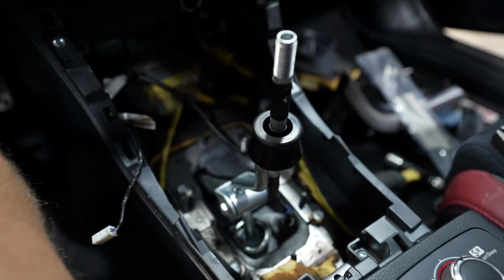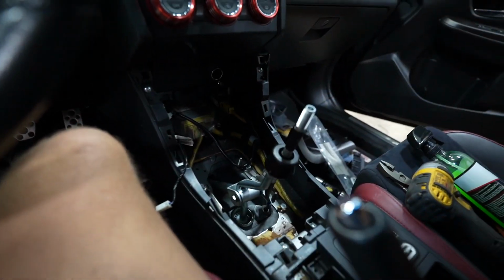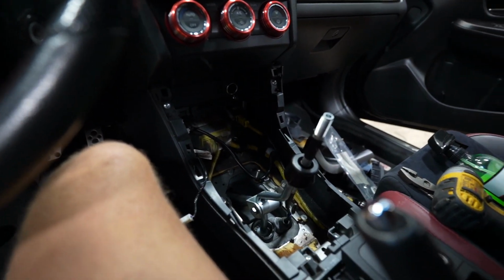I'm gonna tell you guys right now, doing the 6-speed shifter with a reverse cable is a pain in the ass. I'm like 90% done and it's taking forever.